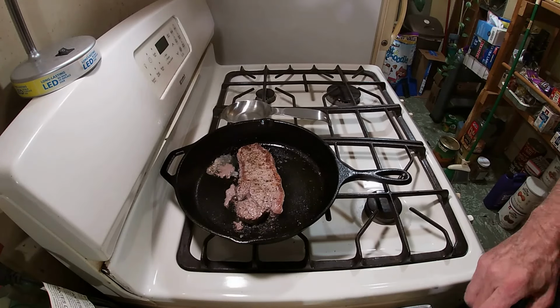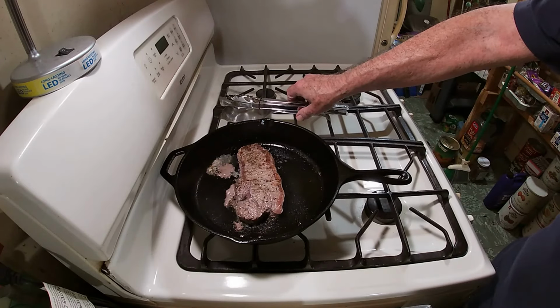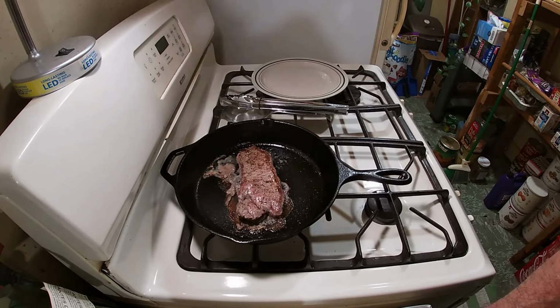I think we'll let it go a little longer on this side. Now I know for those steak aficionados, you say you only flip once. Well, I don't agree with that. You flip as many times as you want to get the crust that you desire and the crispness you want. But so far, it's looking mighty fine.